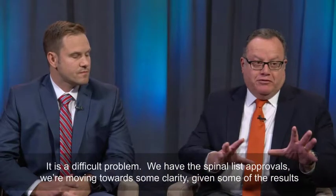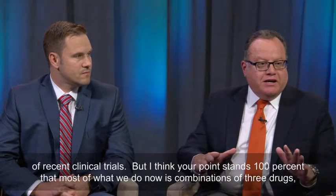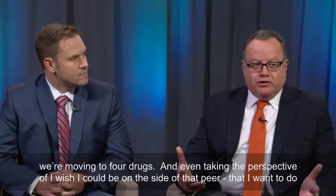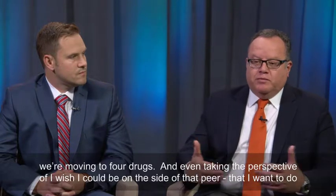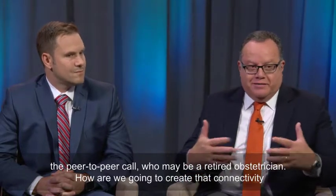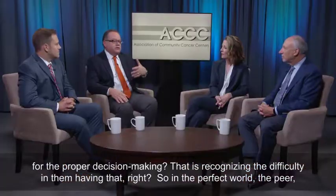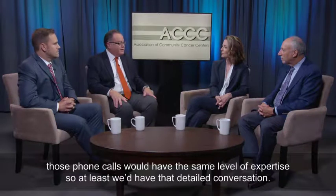Despite all these approvals, we're moving towards some clarity given some of the results of recent clinical trials. But I think your point stands 100%, that most of what we do now is in combinations, 3 drugs, and we're moving to 4 drugs. And even taking the perspective of, I wish I could be on the side of that peer that I'm going to do the peer-to-peer call with, who may be a retired obstetrician. How are we going to create that connectivity for the proper decision making? That is recognizing the difficulty in them having that, right? So in the perfect world, the peer on these phone calls would have the same level of expertise, so at least we could have that detailed conversation.